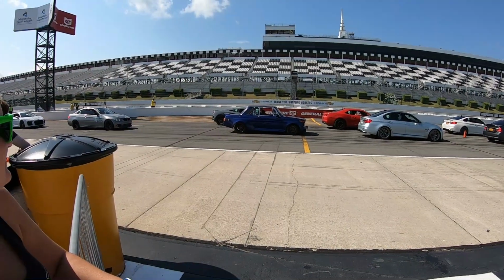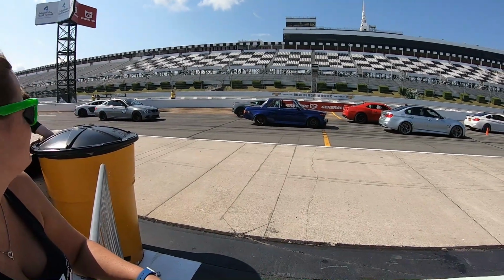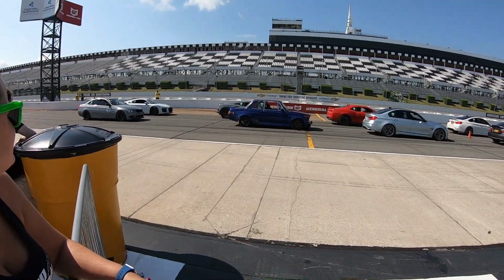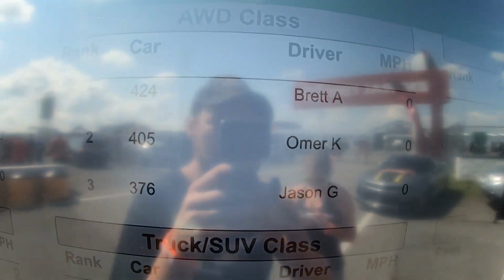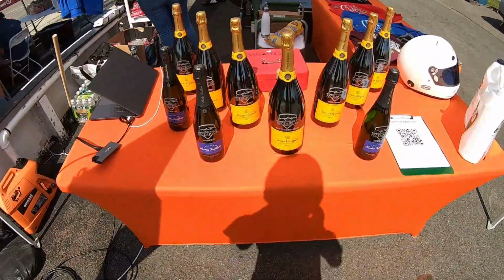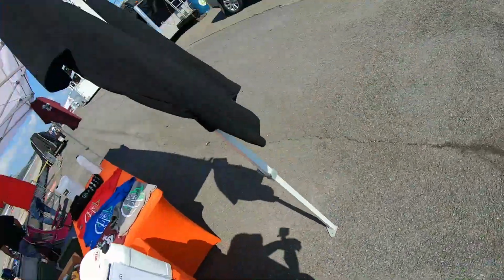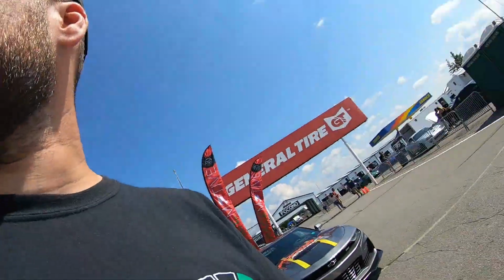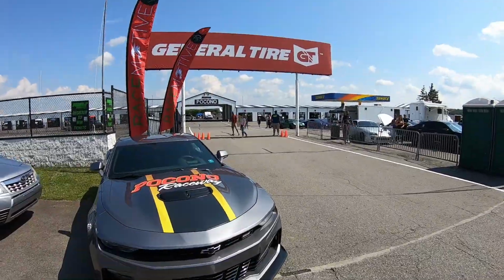This is pretty cool right here. I don't even know what it is. We'll see what it does. Got the leaderboard here, you can't really tell. Hard to see with the glare. Got the trophies, some champagne. Scan this guy. Get your mile per hour list, which is actually pretty nice because you can keep track of everybody that's out there. We're gonna do another walk around the pits.